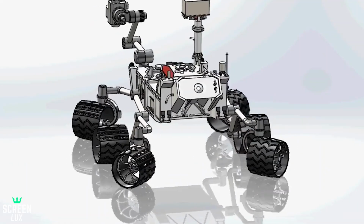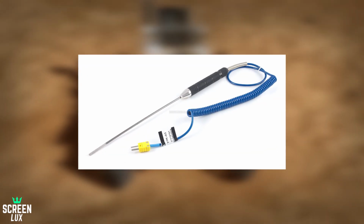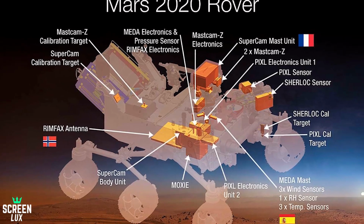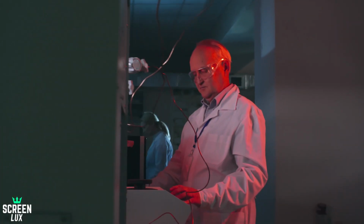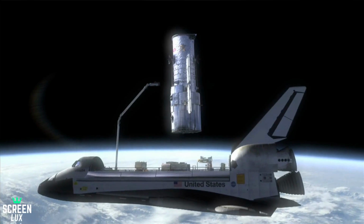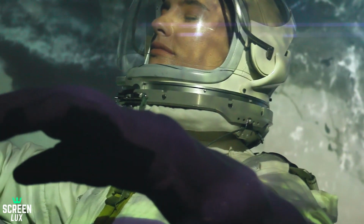NASA deployed the rover with 3 heat sensors, including a transducer, thermocouples, and heat flux sensors. All of these to make sure it enters Mars's surface without burning out. Luckily, the thermocouples helped it pass the atmosphere without being destroyed. Another important discovery is that it allows the scientists to figure out what precautions to take while landing on Mars and how much resistance is needed to survive the blistering heat.